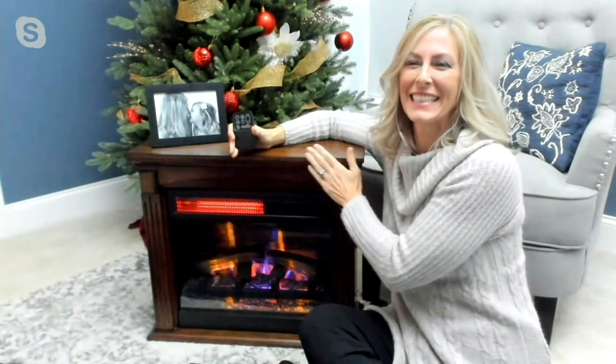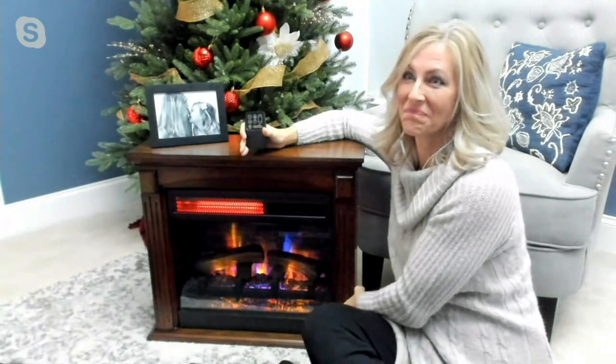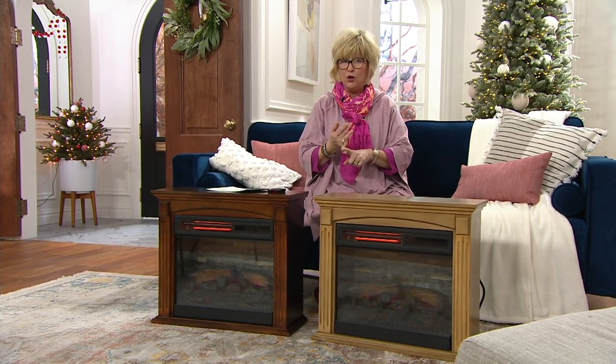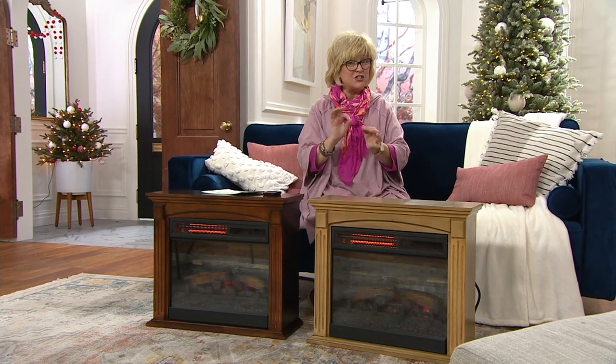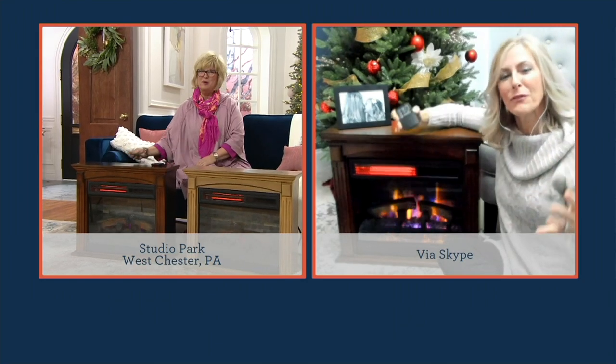So, Emily, as I said, I have this. I bought this when it was new. I have a white one and it is the showpiece of my guest room. Everybody notices it. It looks beautiful. You can run it with just the flame and no heat if you want to just get the ambiance, but you can run it with both and you can choose that optional crackling sound if you want to. It's just wonderful. I love this. It becomes the feature in your home.